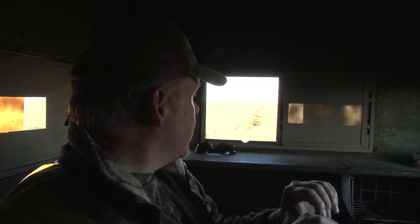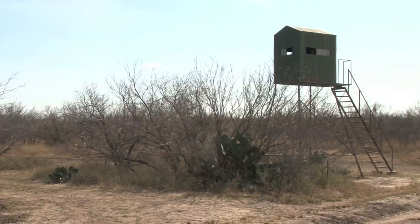So much in the same way as we do back home. What they tend to do here is leave the big bucks to proliferate once they've taken off the ones they want, and then they take the younger bucks out, you know, the yearlings, the spikers. But for now, sitting in this hide, it's like sitting in an oven. It's really hot even with that breeze coming through the window. And once again, it's all about patience.